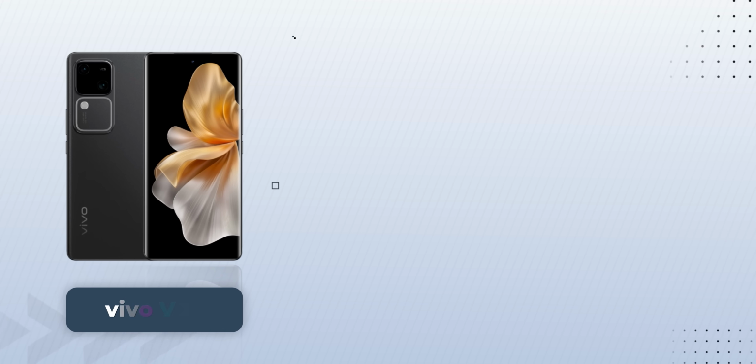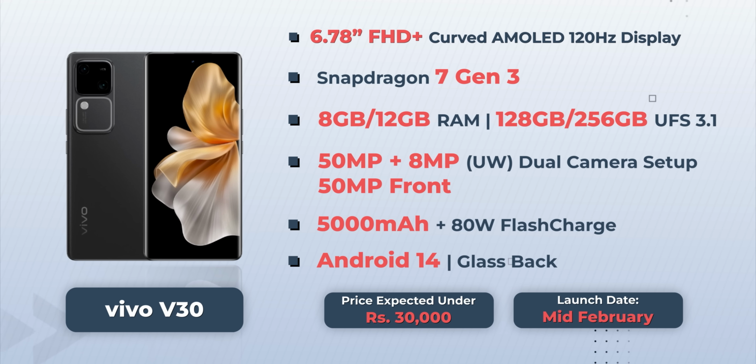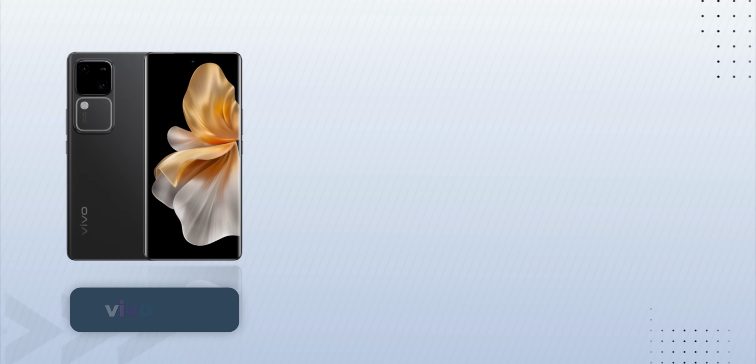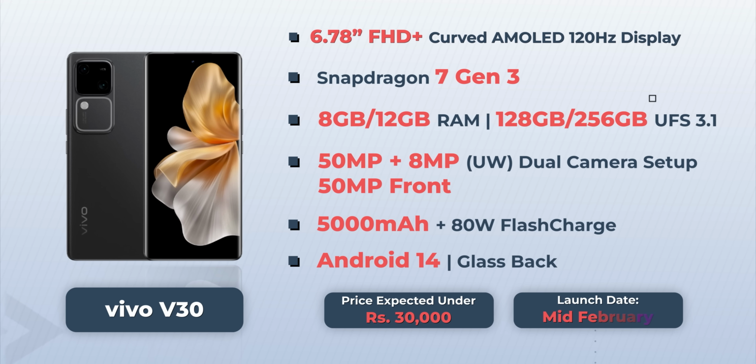Now, the V30 is expected to be priced under 30,000 and it has very, very interesting specs. So you can expect the 6.78-inch Full HD Plus 120Hz refresh rate AMOLED curved display, that's for sure. And the chip is going to be the new Snapdragon 7 Gen 3, and there are two variants that are going to be possibly available on this phone. That's 8/128GB and 12/256GB, and this is of course going to be LPDDR5 RAM and UFS 3.1 storage.